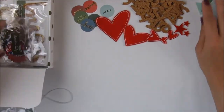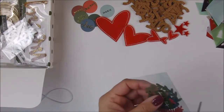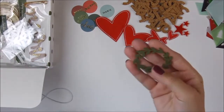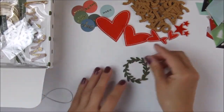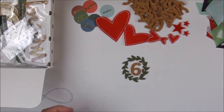It's very pretty. I thought they were vellum. Oh, these are so adorable. These are rubber embellishments, and oh, look at that. I love this color green. These are so pretty. You could, let me see, can you fit, look at that, you could fit one of the numbers inside of there. Wouldn't that be cute?